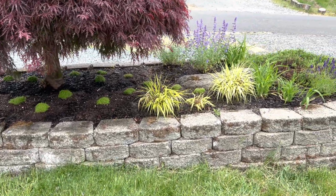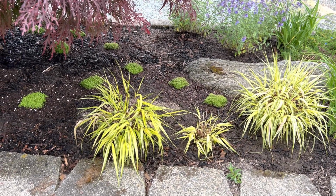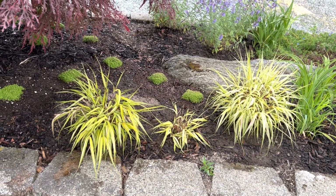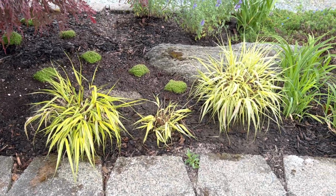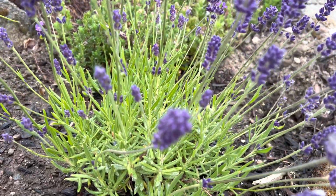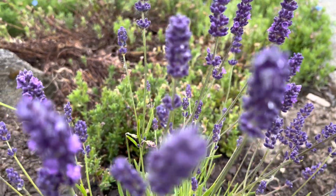And then over here is Hakonechloa grass, which I bought last year and had up in pots in Charles Street, and so they are just taking off in this clump over here. It looks a little bit more pale than this one because I think this one is a little bit happier underneath the shade of this Japanese maple, but otherwise they seem to be growing. We planted this lavender plant this year, and it's definitely going crazy over here, and you can see this little tiny bloom here on this one and that one. It's really beautiful.